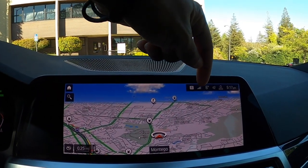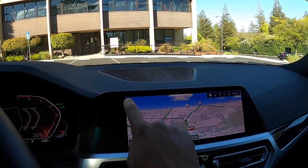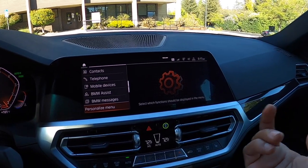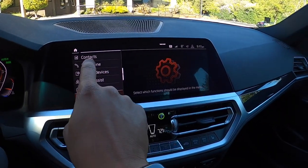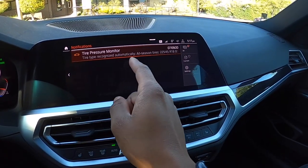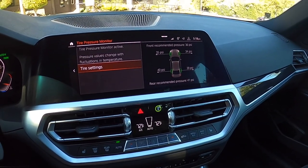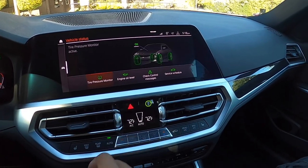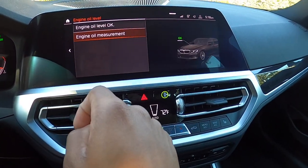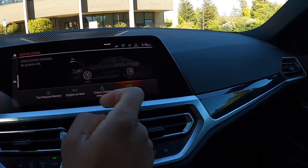You got your same information, your cell phone strength, Bluetooth. And this is all touchscreen too. So if I want to hit the home screen, I can do that, I can go directly. I just choose not to touch the screen because I don't like fingerprints on it. But you can obviously go back, you can hit any one of these things, tire pressure monitor. It even recognizes the tire size, which is interesting. So this is all your vehicle information, engine oil, and everything is much easier to use. It is easy to use.